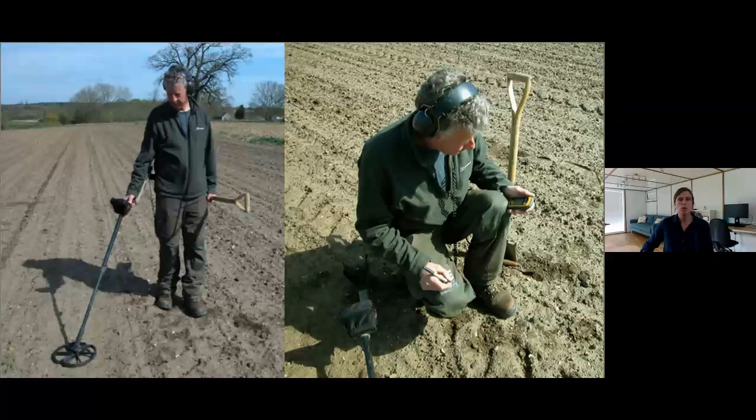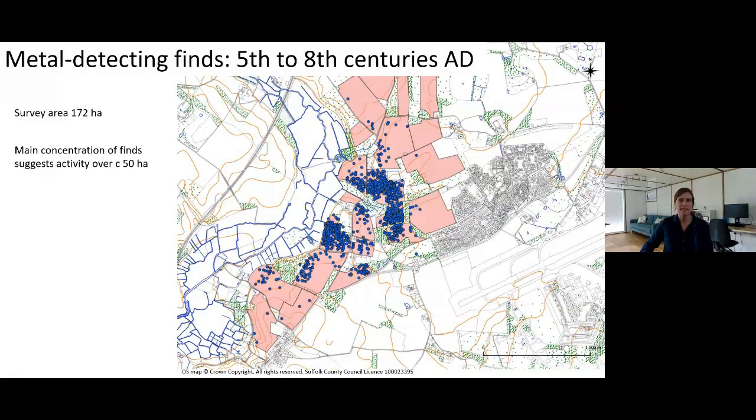All objects thought to be older than 1650 were located as they were found with a handheld global positioning system, and labelled and bagged individually in the field, and here you can see Rob doing just that. This excellent locational data has allowed the find spots of all objects recovered to be integrated into the same GIS environment as the other survey data.